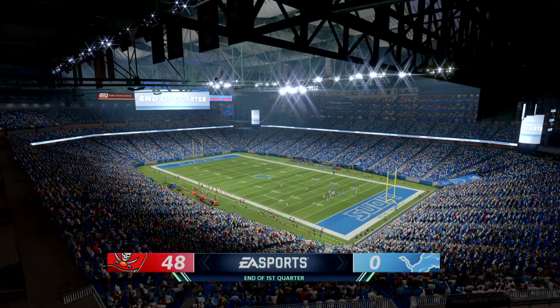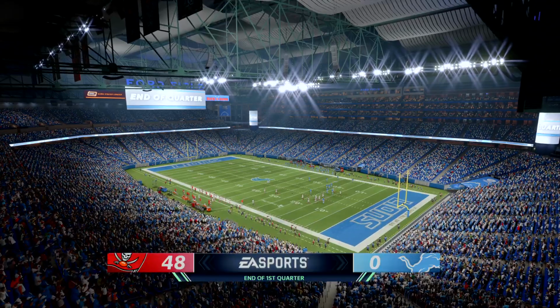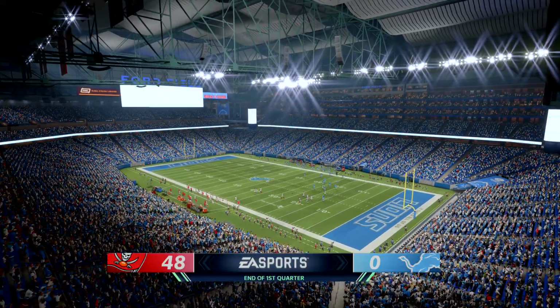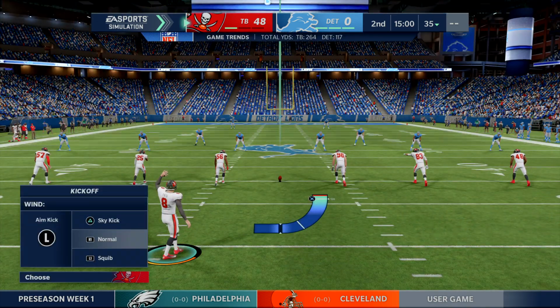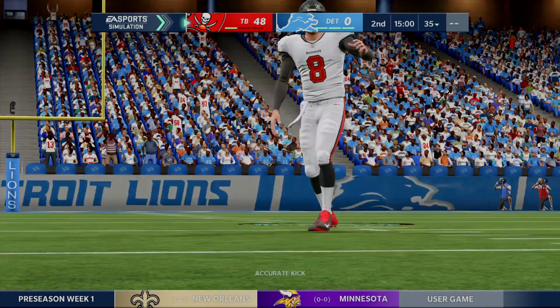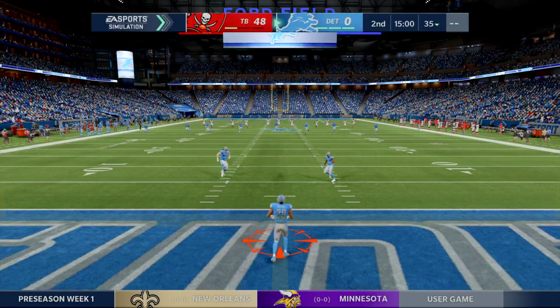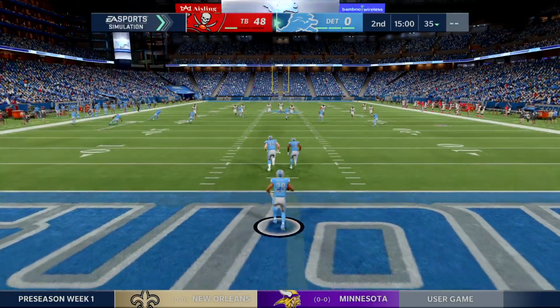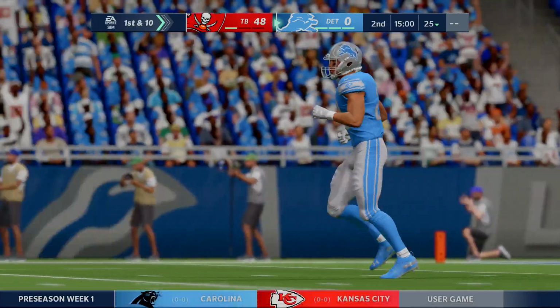Second quarter now, and it's Buccaneer football. We are in for a good one as we're through one on EA Sports. Bradley Pinion, the kickoff for Tampa Bay. The punter Pinion now to kick this one away. This will make it into the end zone, and this will not be returned. It'll come out to the 25.